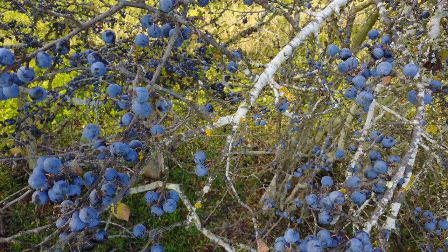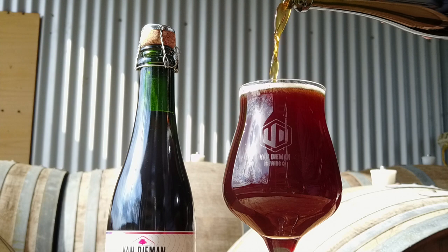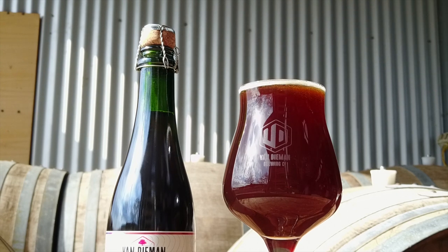So sloes, they look a lot like blueberries. They're more commonly known as an ingredient in gin, sloe gin. They're incredibly tart little fruit, very astringent. They really rip the moisture out of your mouth. They're really well matched for making sour beers. So they have that tart, astringent sort of character that we're really trying to get out of that fruit.